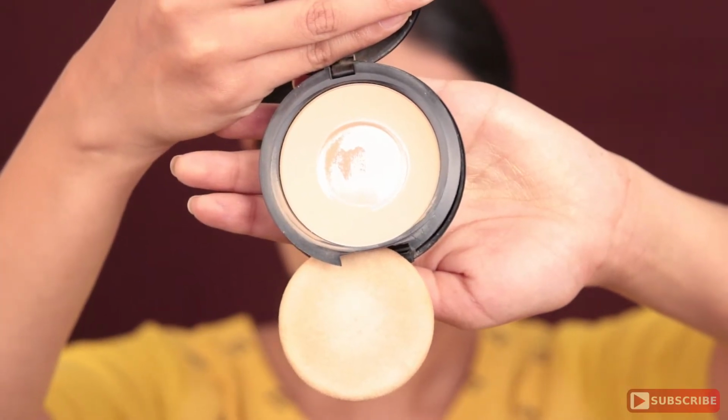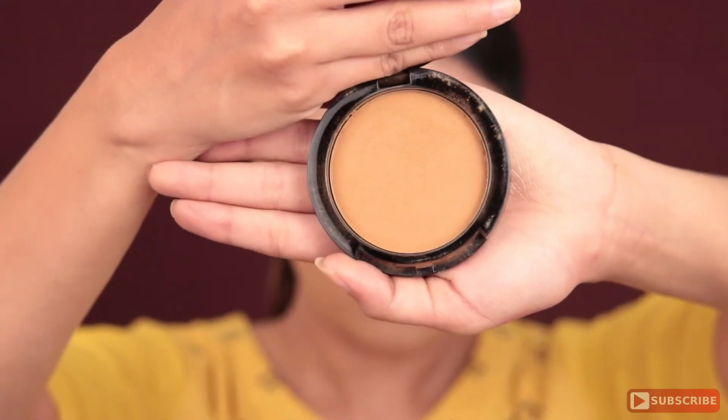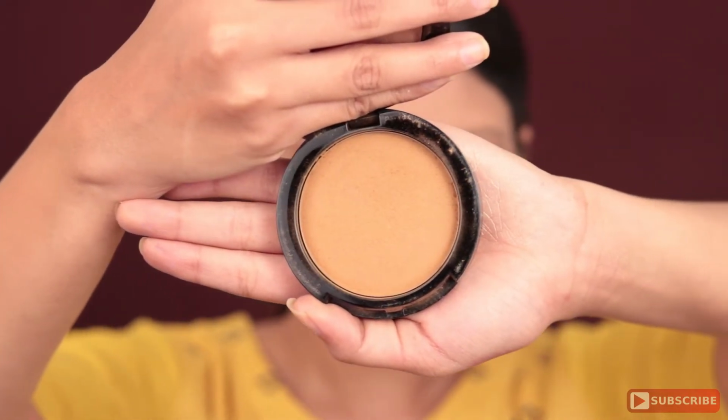Next, using my MAC Studio Fix foundation, and yes, that sponge fell right out and stayed there, so I kind of kept it. It was really cool. I'm going to use that to set my entire face with this big fluffy brush that I have. You want to make sure once again your face is set very well because the entire look is matte, so we don't want any glossiness popping over.